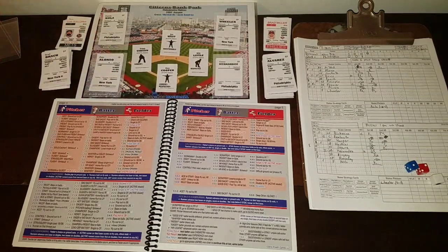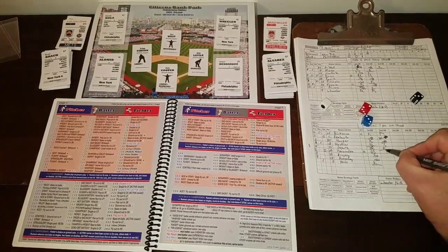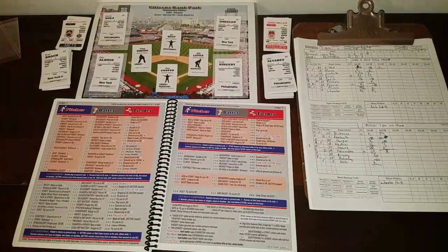And that'll bring up Cesar Hernandez. 2-3-3. Ace or star. Wheeler is neither. Slugger. Hernandez is not a slugger. He's going to fly to center. So there's 1 away. And that brings up Scott Kingery.